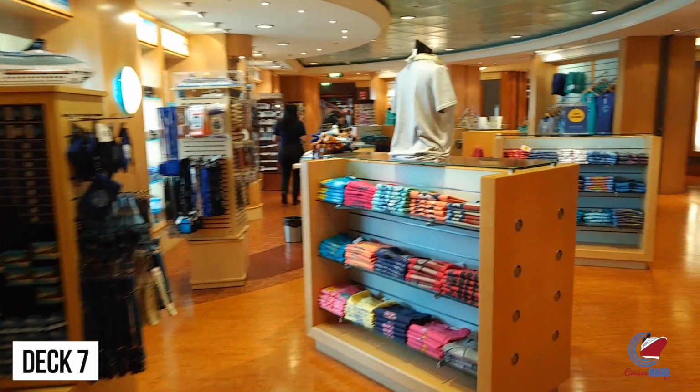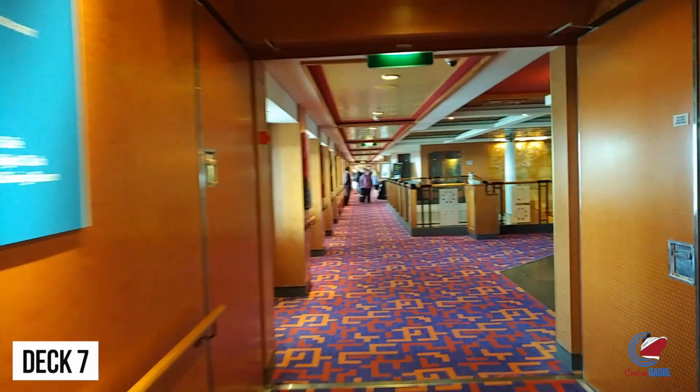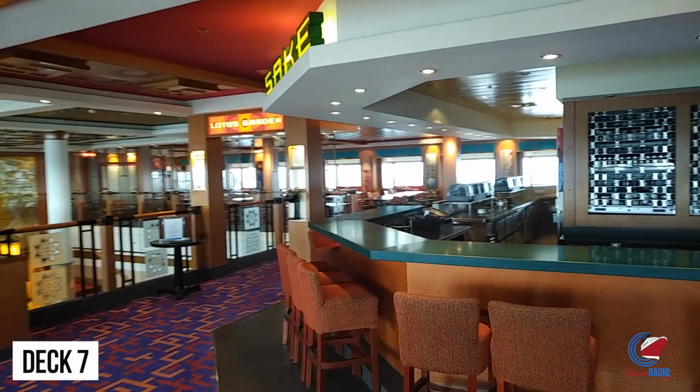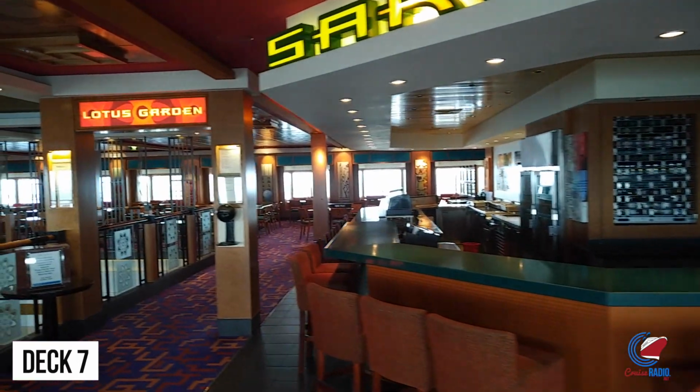And then once you come out of all these shops, you'll come up to what I like to call the Asian spot on the ship, only because there's a sushi bar here, a sake bar, also the Lotus Garden Asian restaurant. That's going to be mostly noodles being served in this area. And then the Teppanyaki, where they give you dinner and a show.